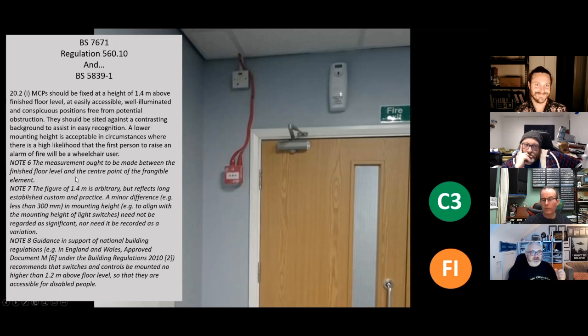I love that word. The figure of 1.4 is arbitrary, but reflects long-established customary practice. A minor difference, less than 300 mil in mounting height to align with the mounting height of light switches, need not be regarded as significant. A little bit of flex. And then guidance is in Part M. So there you go.